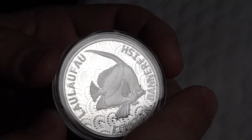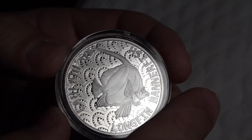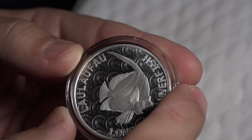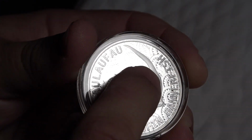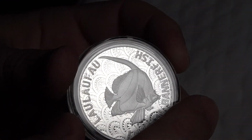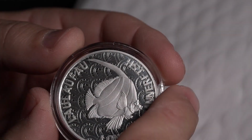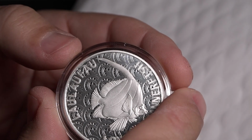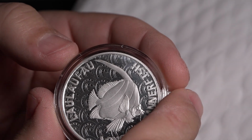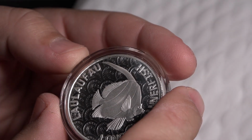This is the banner fish. It is a tropical reef fish, one I'm very excited about. It's Lau Lau Fao, it looks like. They have some of the funniest names. So we have a lionfish, which is a Hako Hako Lele, and we have a flying fish, which is a hahave, both in this series.